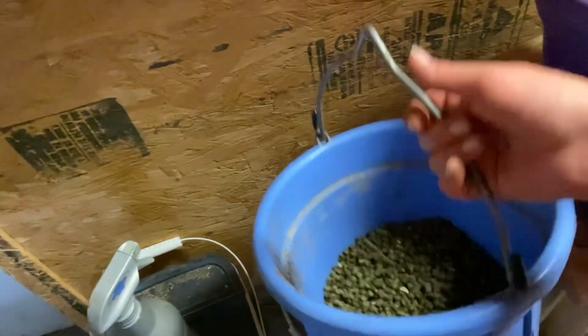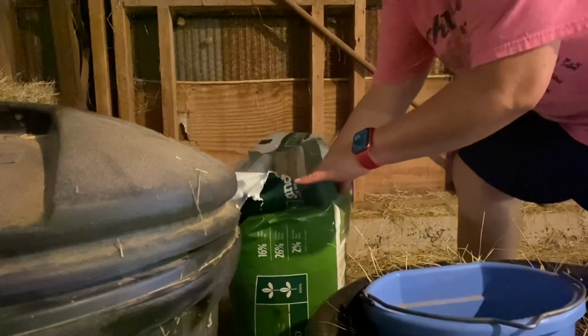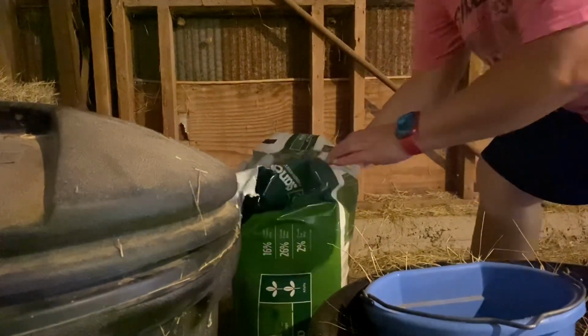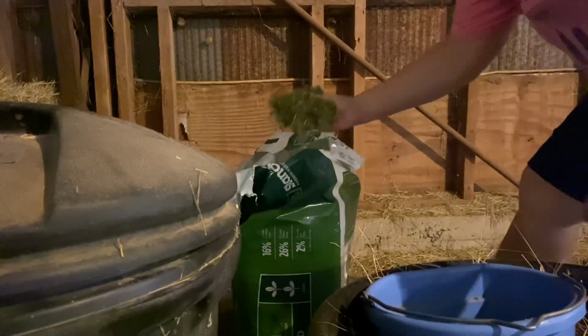Okay, now we'll take Grace's out. Because she's on one side and Velvet's on the other, so I'll take hers out. And Grace gets, her bucket gets topped off with this chopped alfalfa that we buy at Tractor Supply.